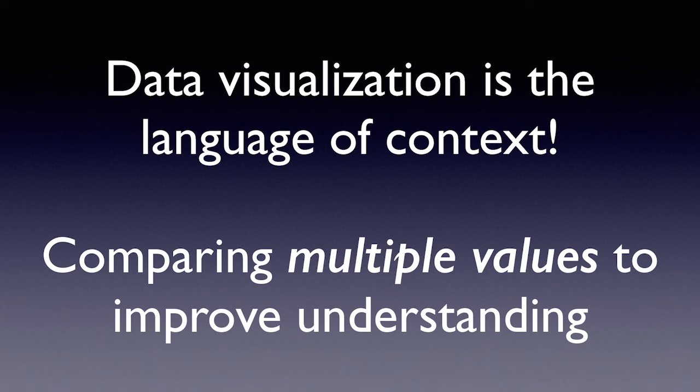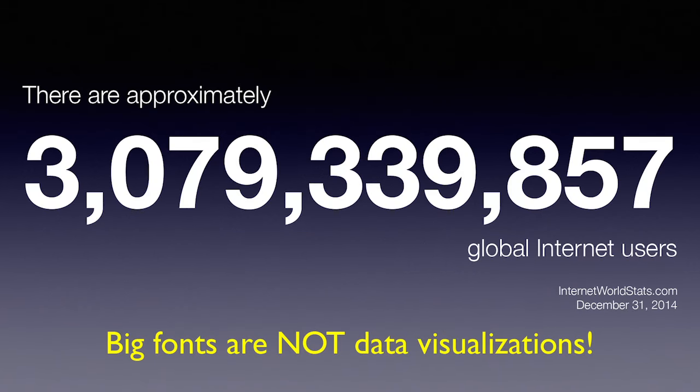One value, one stat, one number all by itself is really hard to understand. I can show you this number, 3 billion global internet users today, and I can put it in a really big font, on a really big projected screen. But just by doing that alone, you still have no context. Is it growing? Is it shrinking? Is that supposed to be a large number or a small number? You don't have any context, and every one of you is going to look at 3 billion and compare it to something you already know.